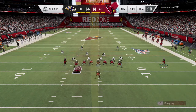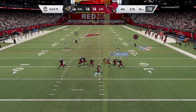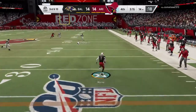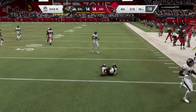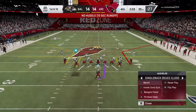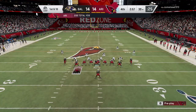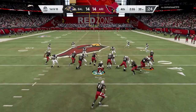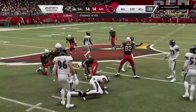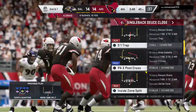And the blitz does come. Flushed out right. He can run for it, and he will. Big yardage there on the scramble. It gets him a first down. So from the 39 now, they'll come up on a 1st and 10. Now Drake. 3 yards on the pickup there, and it'll be 2nd down.